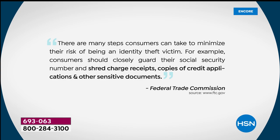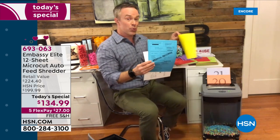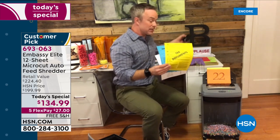And that "other" is going to be different for every individual, not even household. It's a paycheck stub. It's a medical record. The one thing we're all going through, and it's an even longer season right now, are tax documents. You know, 49% of all identity theft happens during tax season because we're printing stuff off the computer, we're getting stuff in the mail, it's coming out of the drawers and the cabinets and the files, and then we just throw it away.